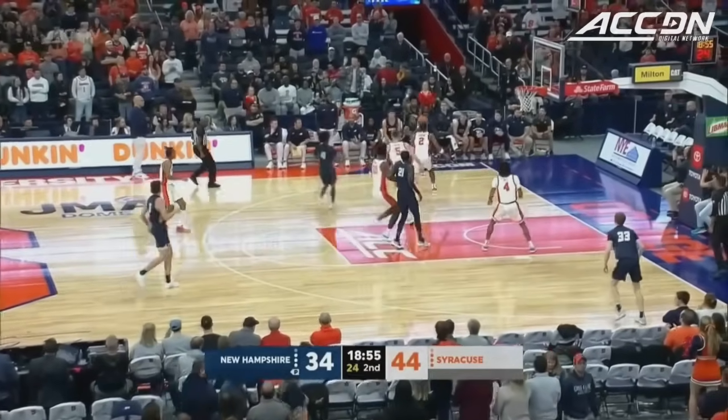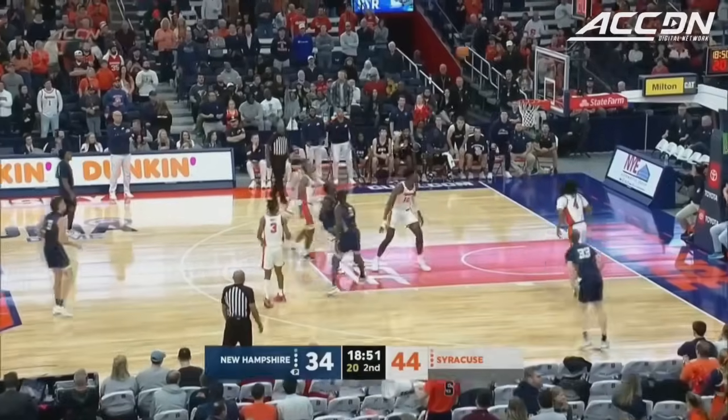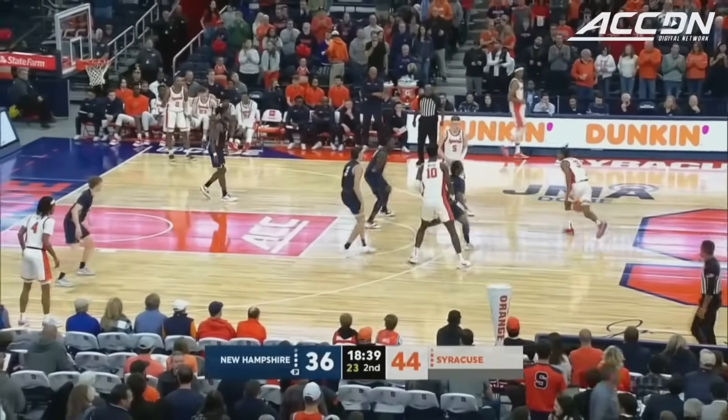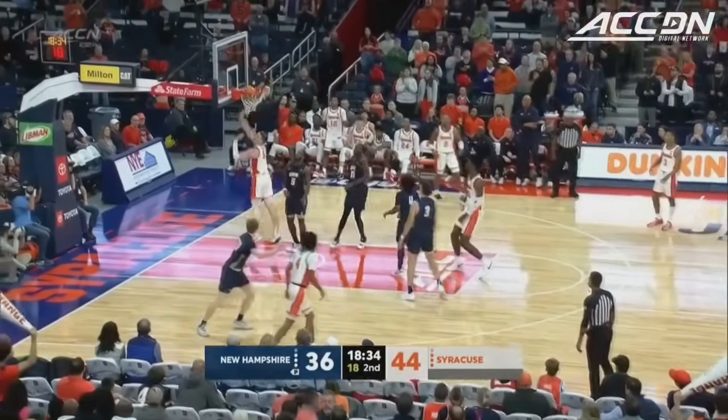Here's my thing with Judah. You can get yours whenever. These early minutes in the first and second half, let's see if we can get our teammates going. Daniels alone has not been stopped yet, and he could be a problem if the Orange don't get back to scoring. Here's a clear path for Taylor.